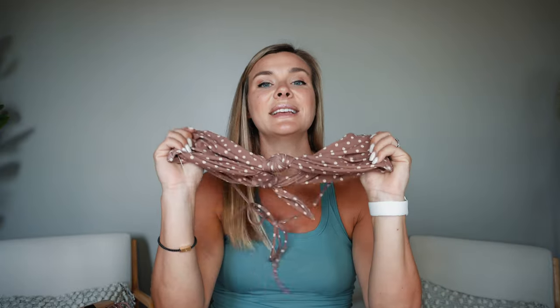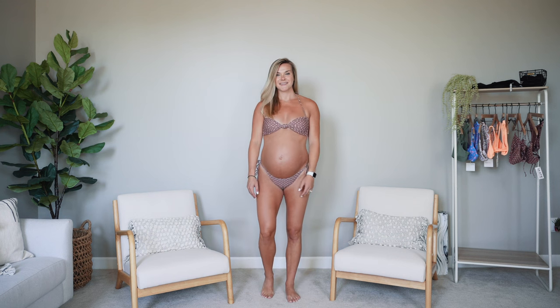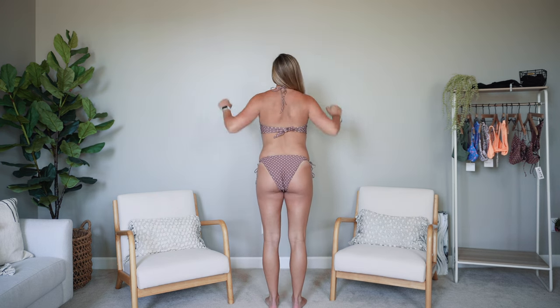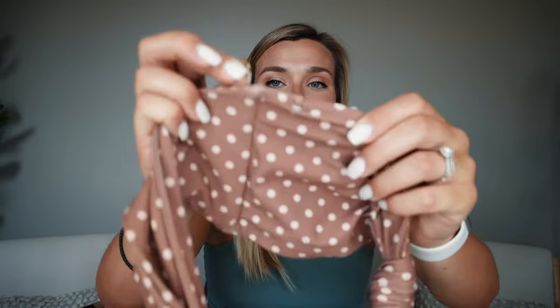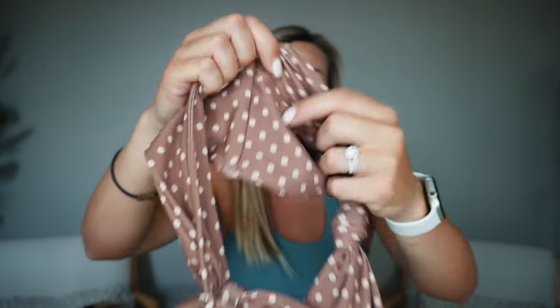Last but definitely not least for Skatie, I wanted to also try their strapless option. So this is the Lyndi top. The one thing I always love with strapless is, one, if they give you the option to have the tie around the neck, this is optional. You can take it on and off very easily. You can see on the back, there's just this little clip. Then this goes right in there. It has that little knot detail in the front.